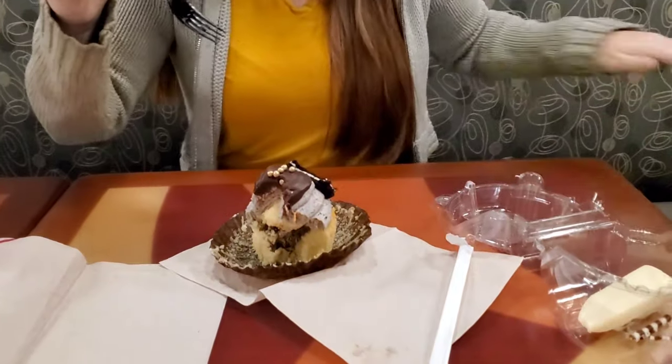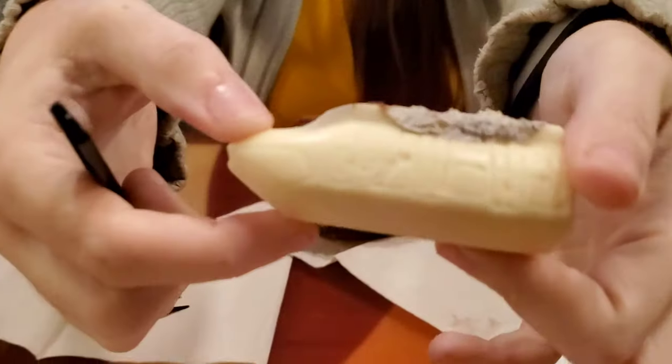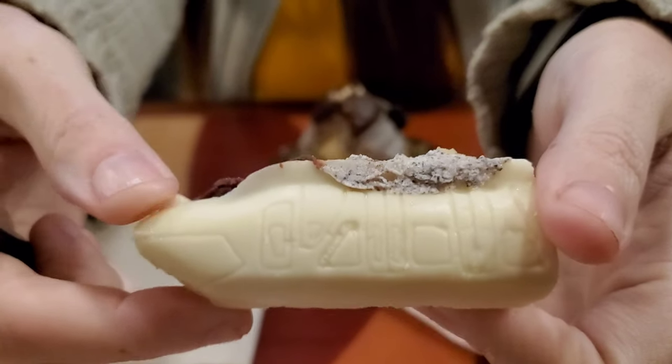I mean, first of all, it comes with a monorail on it. That makes it a winner automatically. I know. How do you eat this? It's so cute, I don't want to get rid of it. Can you even see? It has doors on it. It has monorail doors. That is so cool. That is so awesome.